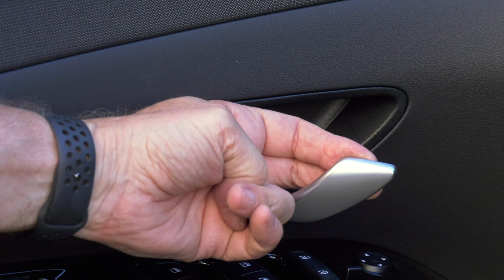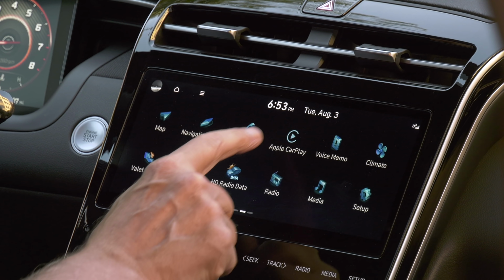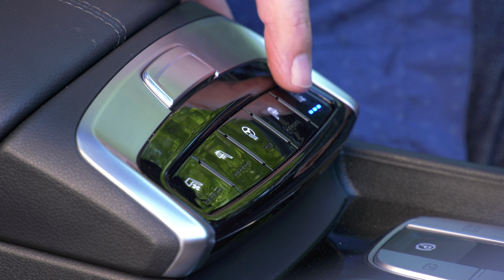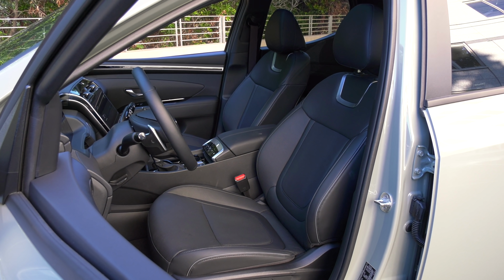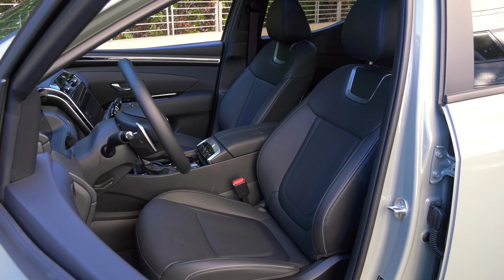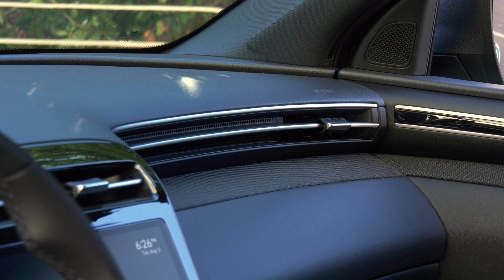Door releases mold to your digits when opening. They feel good. Wireless charging? Check. Standard wireless Android Auto and Apple CarPlay? Check. Vented and heated seats and heated wheel? On Limited, those are standard. The seats are supportive too, at least during the 3 hours I drove along the coast. Vents are designed for a diffused, draft-free output.